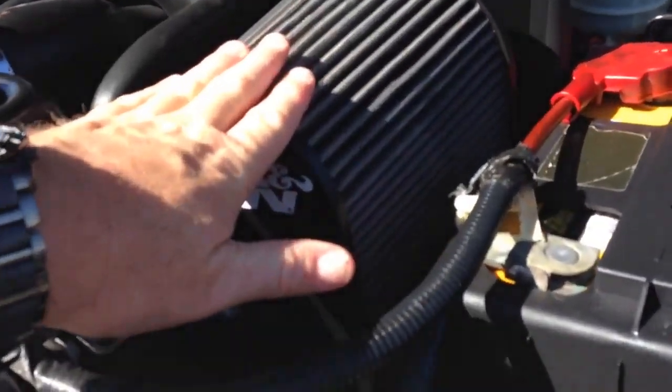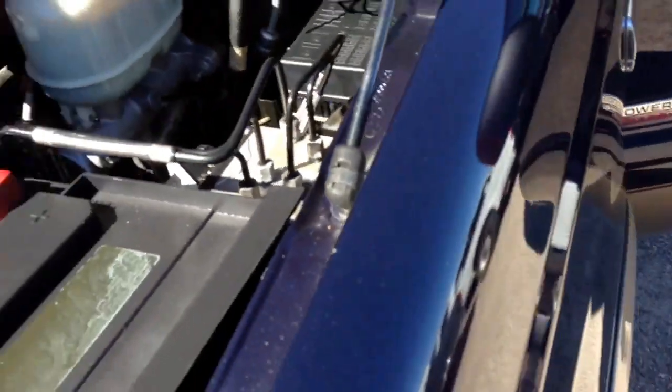There's your stickers for emissions. It's got a K&N airbox. There's your Ford emblem on the driver core support. Driver.